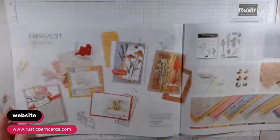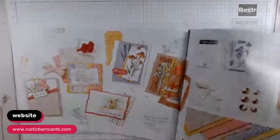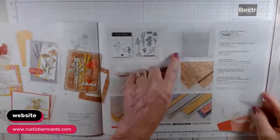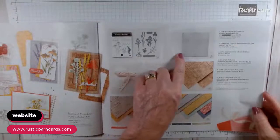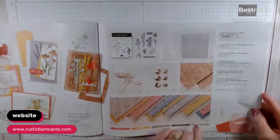Harvest Meadow Suite on page 54 is just gorgeous if you like flowers, and I love flowers. So you have the stamp set and dies along with time-worn 3D embossing folder. And that is really, really beautiful.